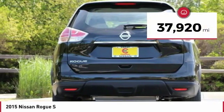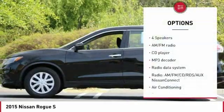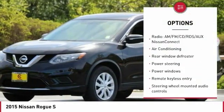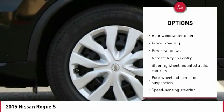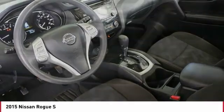This vehicle has less than 40,000 miles. Here are some of this vehicle's great options: traction control, air conditioning, dual airbags, one owner, power steering, 4-wheel disc brakes, center armrest, rear window defroster, trip computer, power windows.